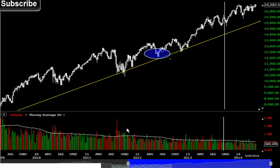So once again, I know I said before per day, but what we're looking at here is a weekly chart. So, what is happening on the overall big picture? That's something I just noticed on the weekly chart.